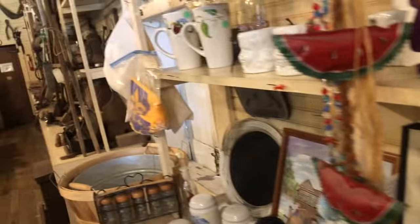But I want to show y'all a picture right here. I brought this out. This isn't normally on the tour, but I had printed these out recently because we want to do info panels out here. So these are what the homes would have looked like back then.